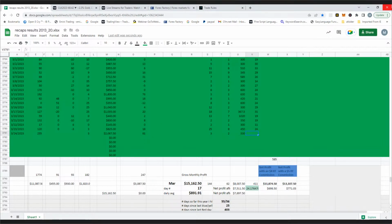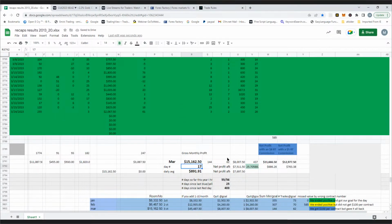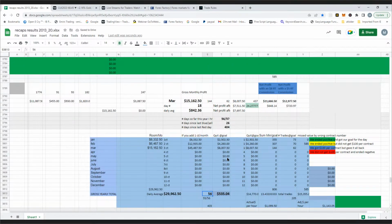We had 5, 10, 15, 20, 22, 24, 26 trades today. And this is an 18. And this becomes a 56 out of 57. And this becomes a 26. And this becomes a 404. Then you move down here, and this becomes a 57. This is a 56 out of 57, and this is a 404.